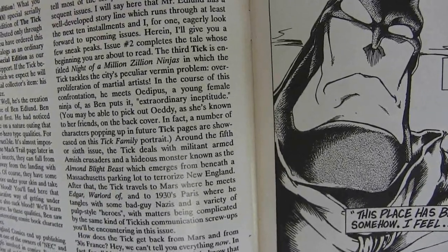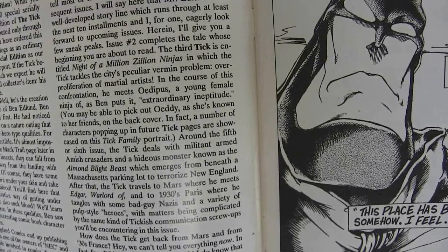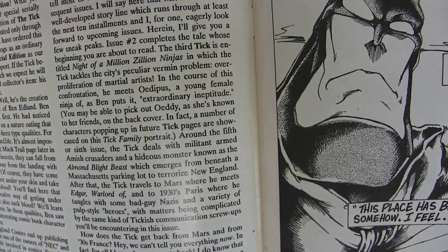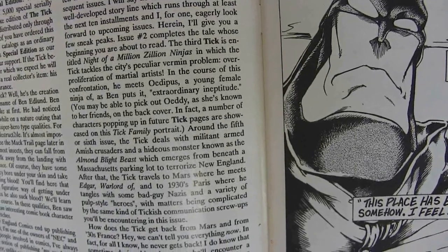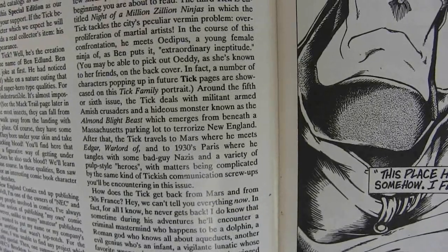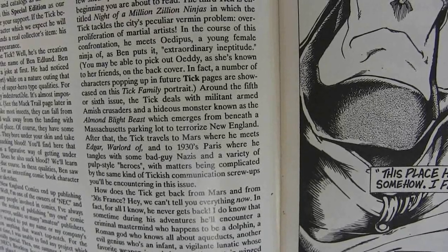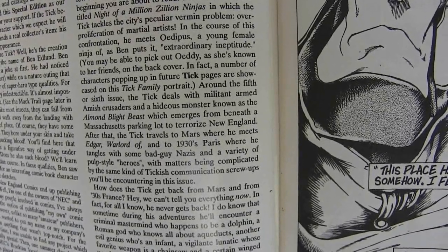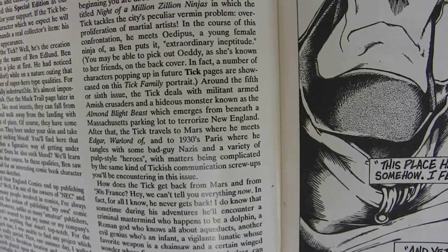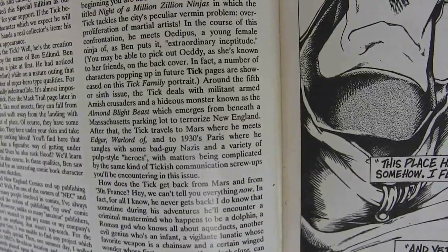Around the 5th or 6th issue, the Tick deals with militant armed Amish crusaders and a hideous monster known as the Almond Blight Beast, which emerges from beneath a Massachusetts parking lot to terrorize New England. After that, the Tick travels to Mars, where he meets Edgar, warlord of Mars, and to 1930s Paris, where he tangles with some bad guy Nazi and a variety of pulp-style heroes, with matters being complicated by the same kind of tickish communication screw-ups you'll be encountering in this issue.